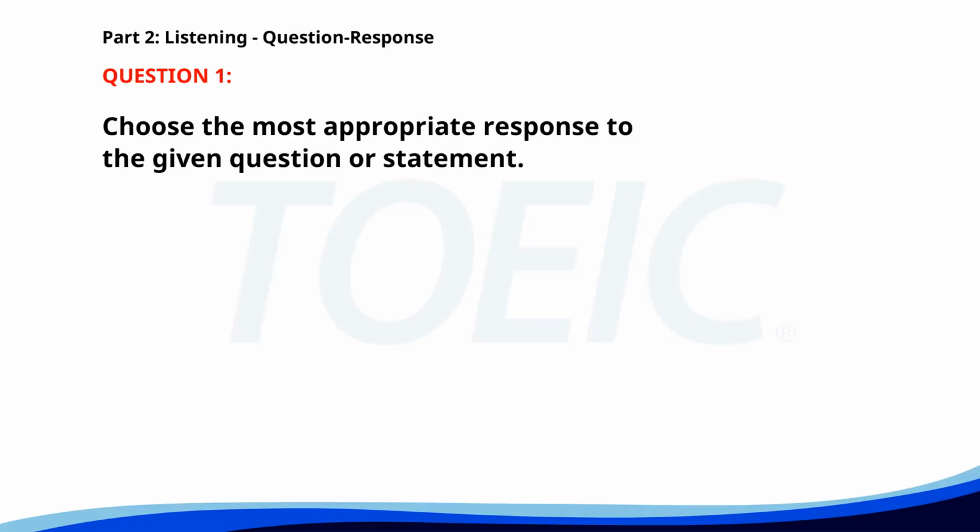Number one. How often do the buses run? A. I don't have a ticket. B. Every 15 minutes. C. I'm walking instead. The correct answer is B. Every 15 minutes.